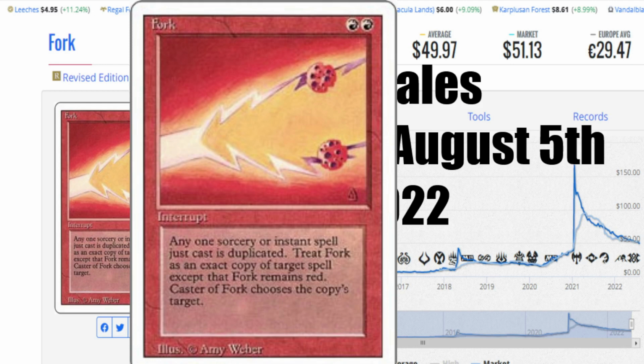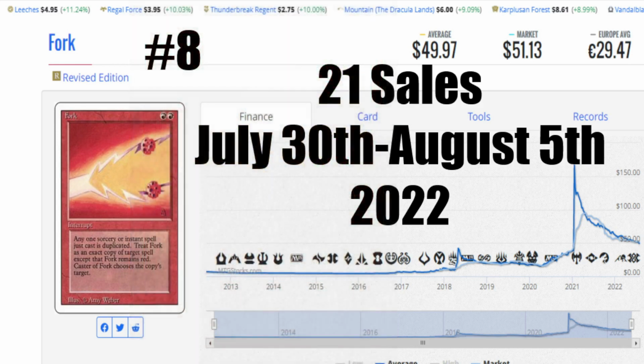You can make people draw cards, which is what we used to do when we had it with Brain Geyser. You'd be like, Brain Geyser you for 20, Fork, Fork, Fork. And you're like, oh my goodness. And they're drawing like 60 cards and the game just ends for them. That's how we used to torture people sometimes.